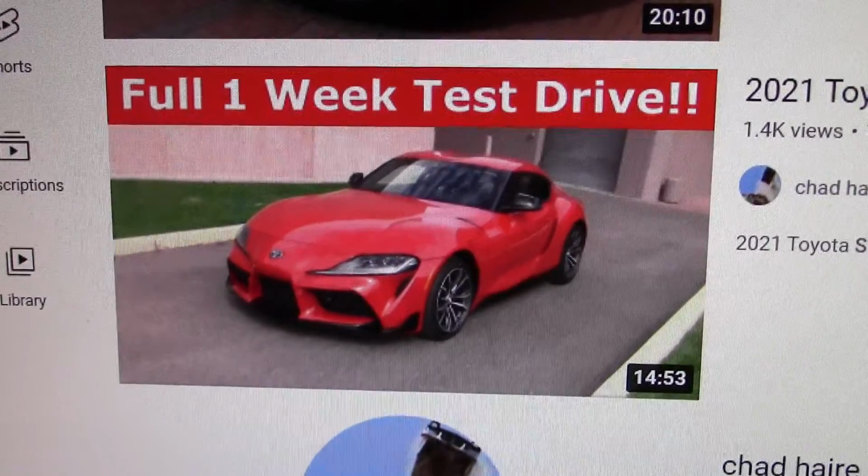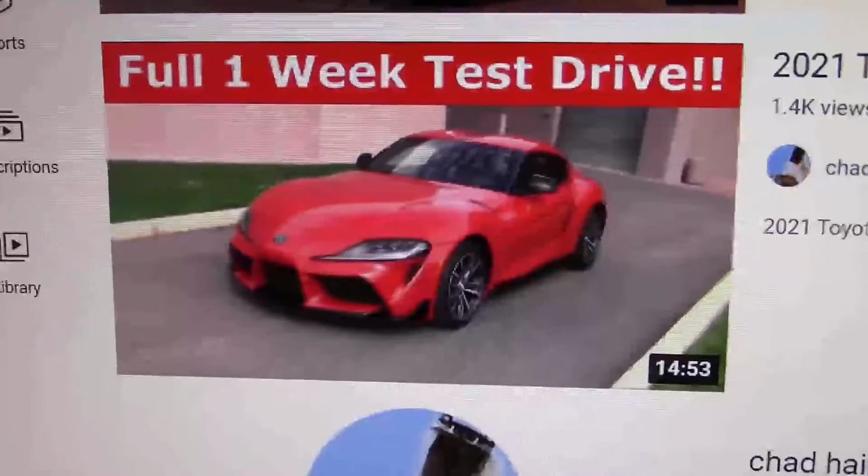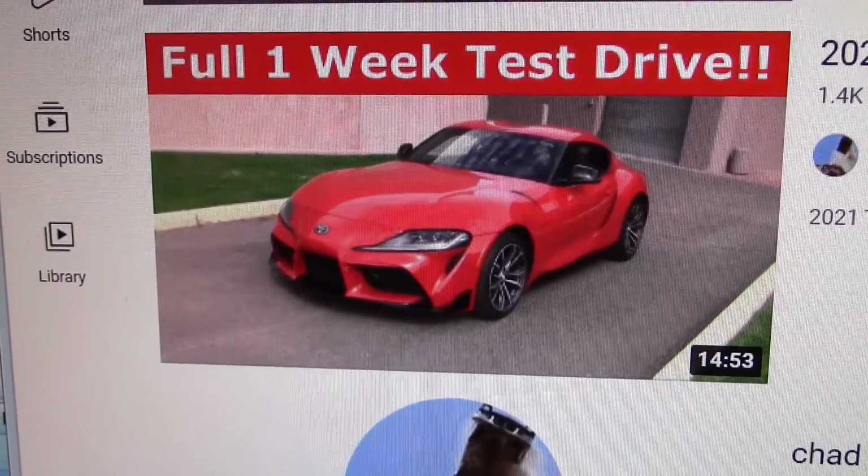If you want to see how this new Toyota 86 compares to the 4-cylinder Toyota Supra, we did a video on that. If you want to see how it compares, just go to the end of the video, click and watch. We'll have the link for that.